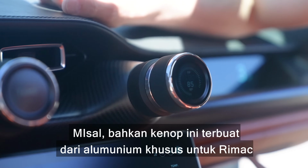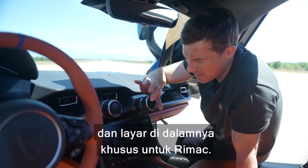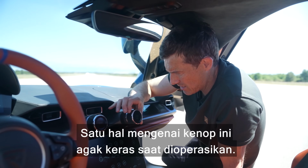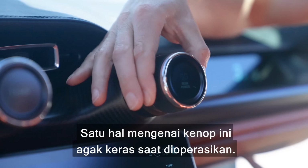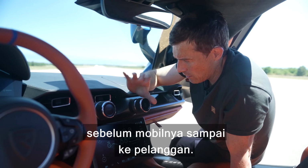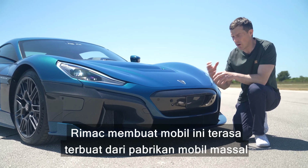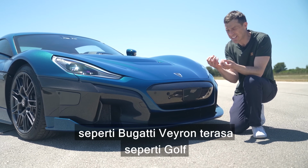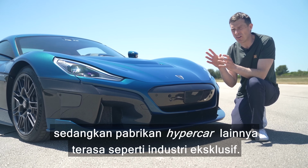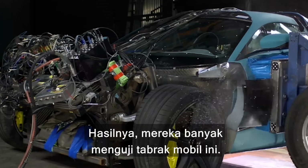For instance, even these dials here, they've been billeted from aluminium specifically for Rimac, and these little gauges within them specifically for Rimac. One slight thing about these dials though, they are a little bit stiff to operate, though Rimac is working on that to make sure everything is tip-top for when the car goes to customers. Rimac has tried to make this car feel like it's from a high volume manufacturer, in the same way that a Bugatti Veyron feels just as well sorted as a Golf, whereas other hypercars feel a little bit more cottage industry. As a result, they've crash tested the heck out of this car.